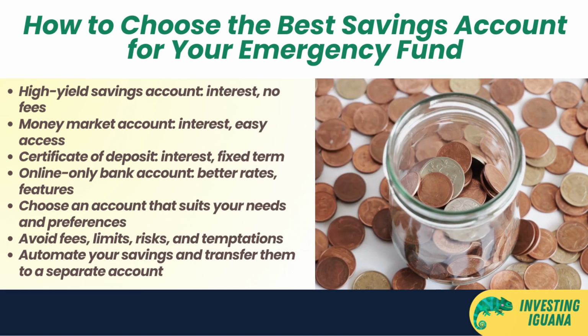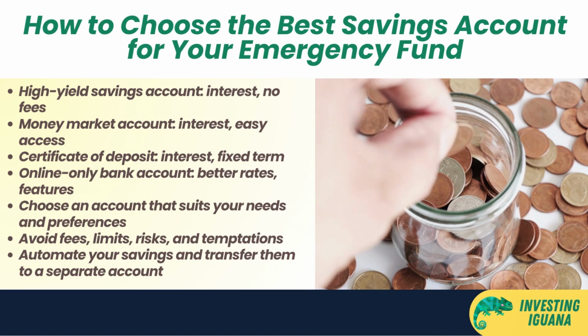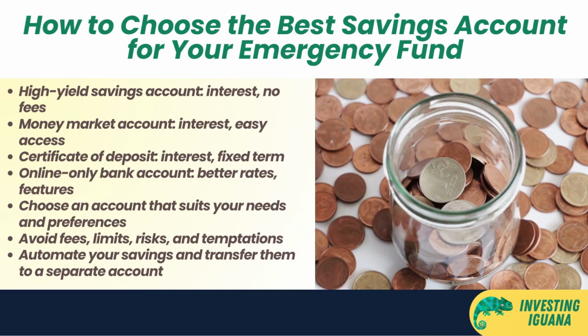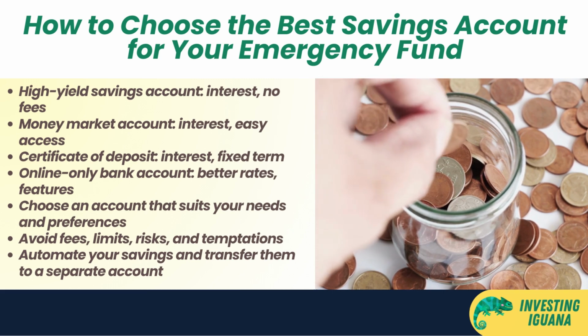The key is to choose an account that suits your needs and preferences and keeps your money safe and accessible. You don't want to put your money in an account that charges you fees, limits your withdrawals, or exposes you to risks. You also don't want to put your money in an account that is too easy to access, as you might be tempted to use it for something else.